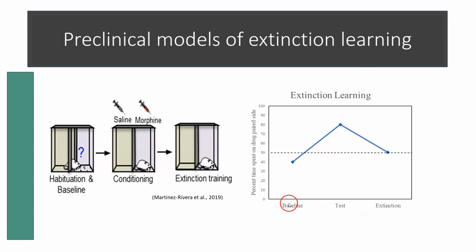So on the right, what you have is an example of what you would expect to see from this type of experiment. Animals would start with no real preference for either side, and then after being exposed to drug for several days, they would develop a preference for the drug-paired side. However, if they're exposed to the full box without the drug for several more days, they lose their created preference and return to having no preference for either side.